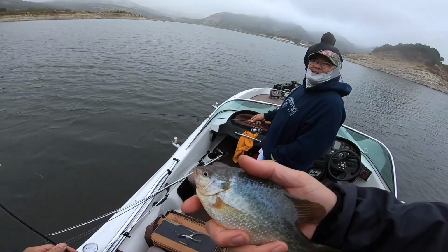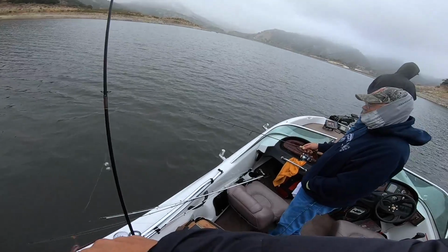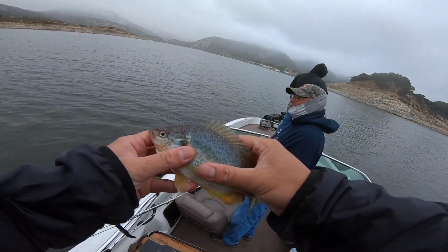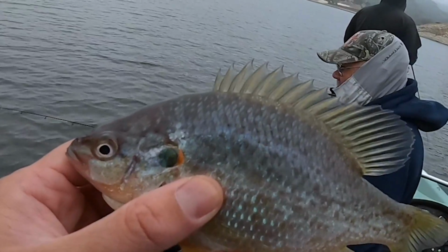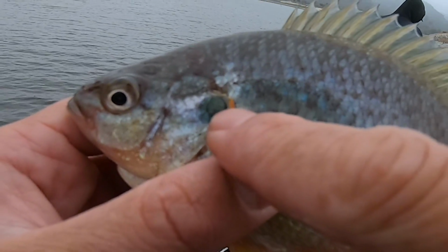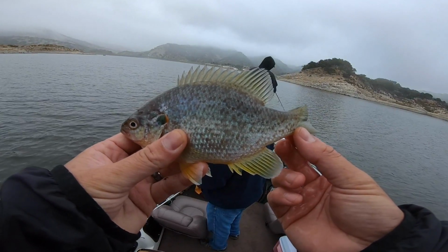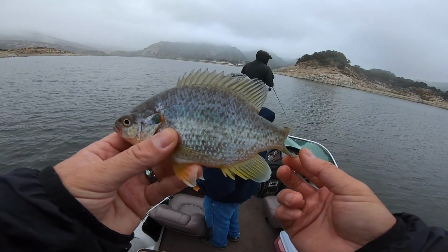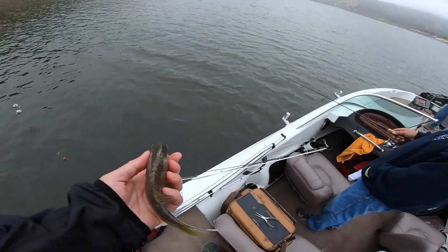So what are the requirements, the regulations? No size limit, 25 per person in any combination of crappie or red ear. So 25 per person. Oh, this one you could really see the red around the ear. That's why they call it a red ear. You can really see that right there. But in different parts of the United States, they call it a shell cracker as well. Yeah, this is like a tiny perch.